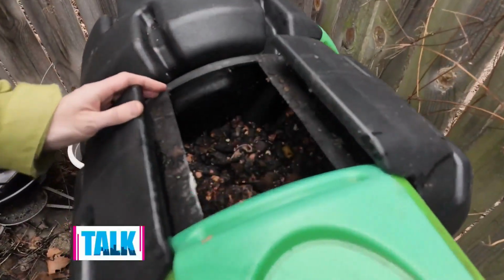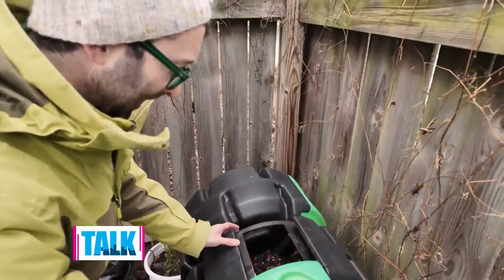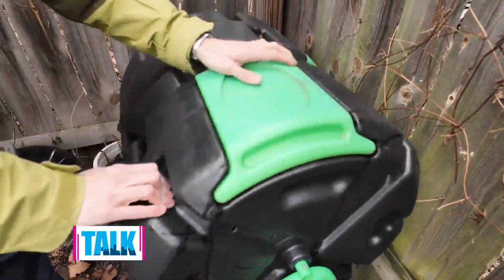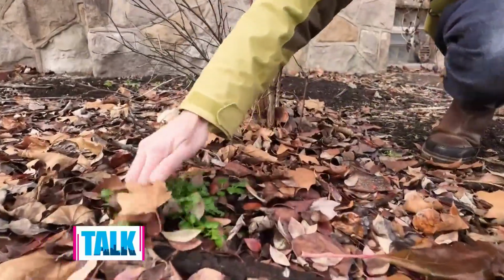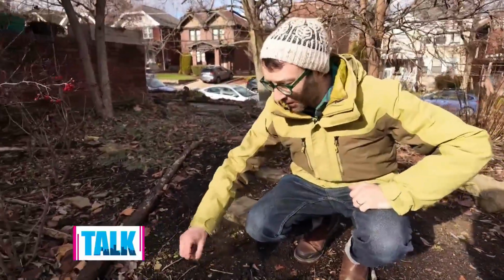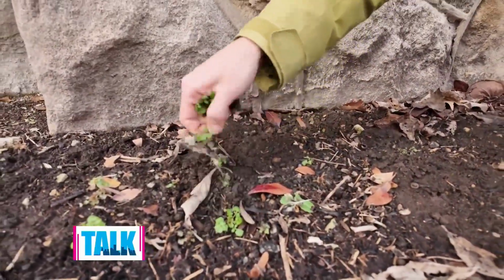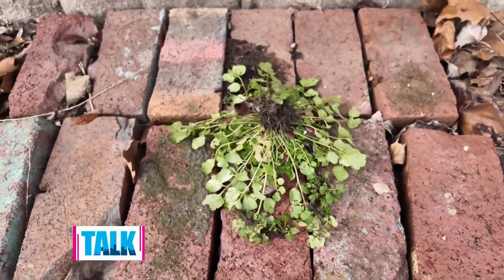One way to prepare for the growing season ahead is to make compost. Every few days, I dump our kitchen scraps into one of our outdoor composters. Like the old saying goes, today's coffee grounds is tomorrow's nutrient-rich soil. The ground's not frozen today, so I can get a head start on pulling this hairy bittercress. You can use hairy bittercress to make a delicious pesto too, so you're not only weeding, you're also collecting ingredients for your next pasta dinner.